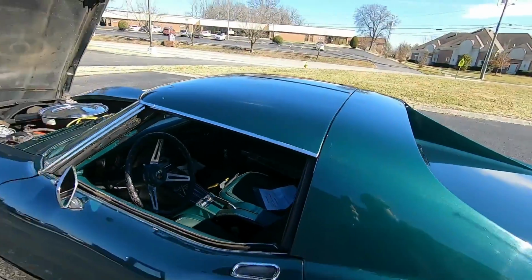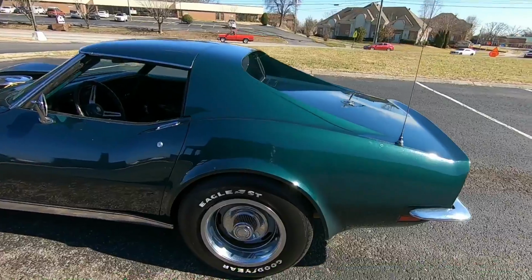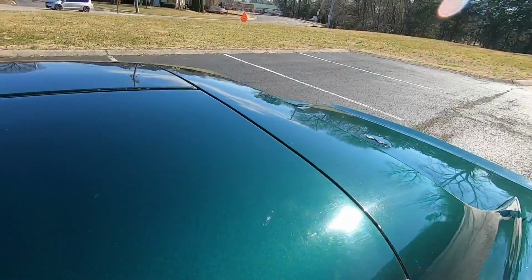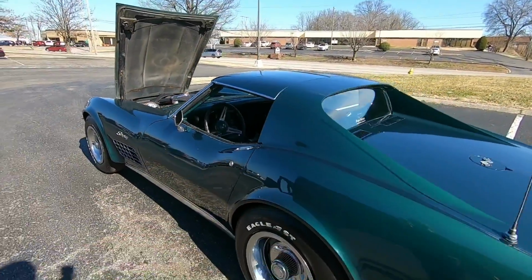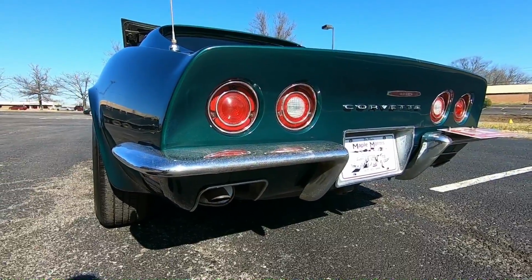It does have a lot of chips and stuff, especially down this side, but at the same time, with a nice buff, this paint will shine great. Little swirls will come out. Let's go ahead and head around the back side here, and we'll jump on the interior, see what else it needs. Dual exhaust out the back.